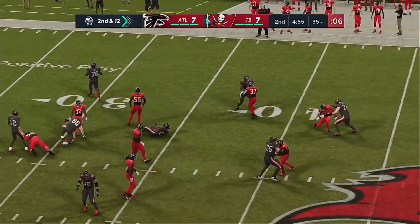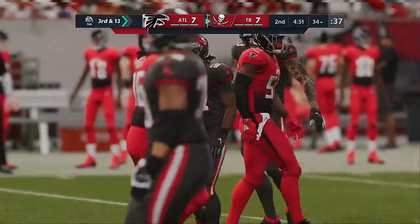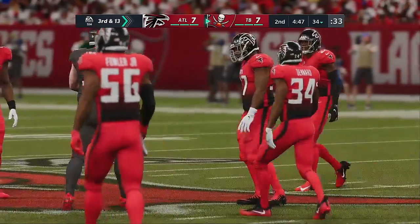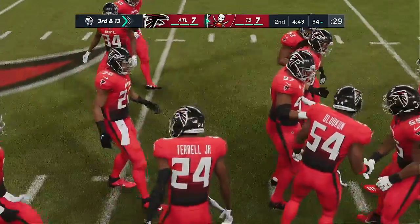Now a draw play. This is Jones. And this is going to be back-to-back tackles for a loss here as the Falcons defense yet again drops him behind the line. Third down, now even tougher. Third and 13 after that loss of a yard.